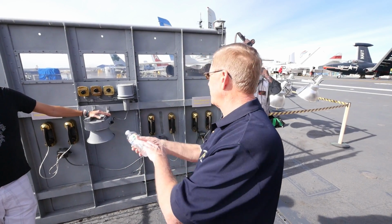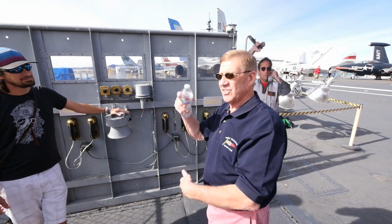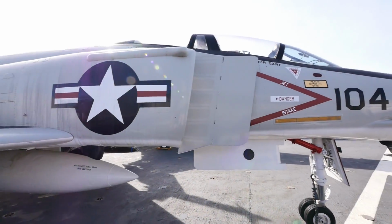Once everybody's aboard, the ship pulls back in the middle, and then you keep cruising to where you're going, and you get ready for the next launch. Most airplanes that land on an aircraft carrier are capable of folding their wings in some way to save space.